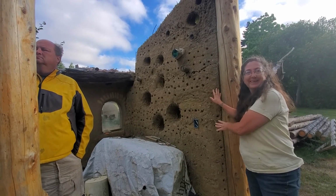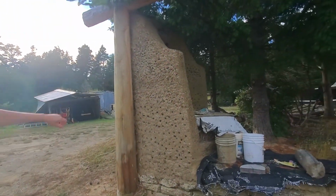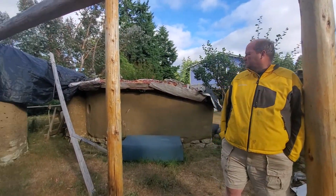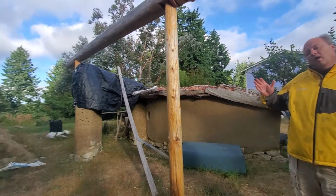So the only saving grace there is this is not a cob wall. This is a monolithic adobe wall. Whereas this over here is cob, and that over there is cob, and that over there is cob. And look, that's Rodney. He's a lump, but he's one of my favorite lumps.